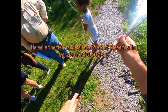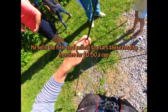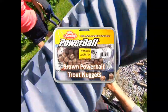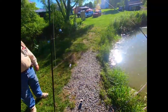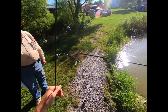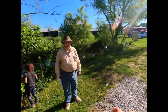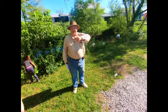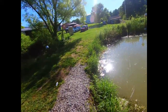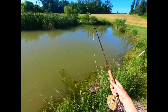What Larry does is throw 5 or 6 pellets out there. He's got brown power bait, which I have a little bit of, and he makes a little ball out of it, the same size as the pellet, and just pesters them until one of them takes it finally. What you have to keep in mind is, once they run all the way to that end, they have no choice but to turn around and come back. So don't panic. That'll scream some drag out as soon as you set that hook. Exactly. Again, just bring it back.